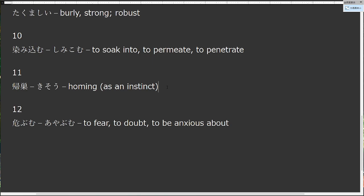Kisou is the instinct for returning home or to the nest. Kisou is one's homing instinct. Kisou is a homing instinct or homing. Not sure if you could use this same word when referring to a missile that's homing in, since this is specifically kisou, returning to a nest or a home. Kisou is a homing instinct, as in for birds.